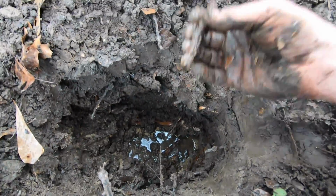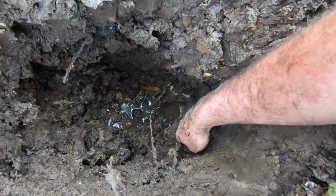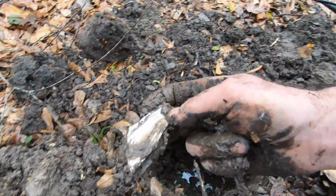And there's lots of large iron spikes. You can see there's a lot of iron staining right here. So some decomposed iron of some sort. Not getting a lot of good squeakers out of the mud.